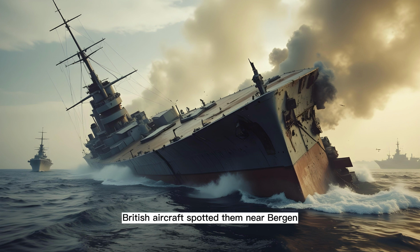British aircraft spotted them near Bergen, sparking alarm across the Admiralty. By the time they were at sea again, the hunt had begun. The great chase was on.